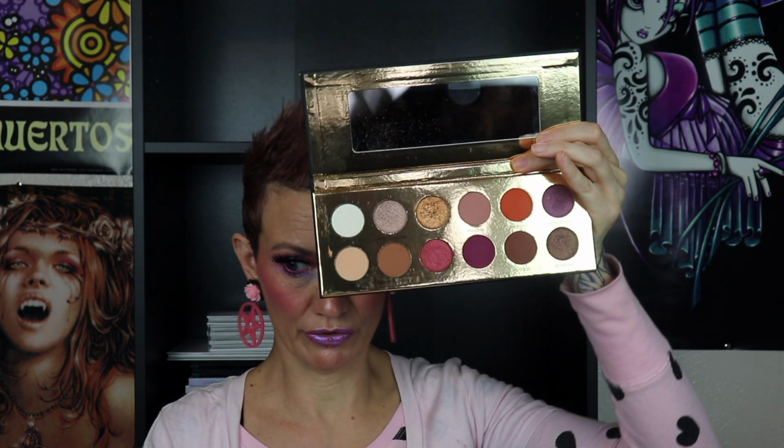This is the Colored Rain Queen of Hearts palette. I've literally only worn this once. I was going to say I haven't ever, but I did try to wear it once. And I tried to mix this purple and this orange together and I didn't know what I was doing back then, and so it didn't work out. Why do I keep this palette? Why do I keep it?